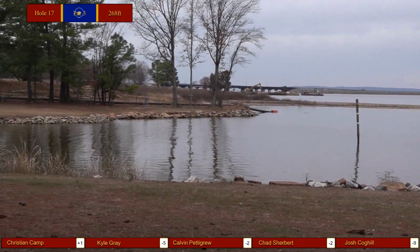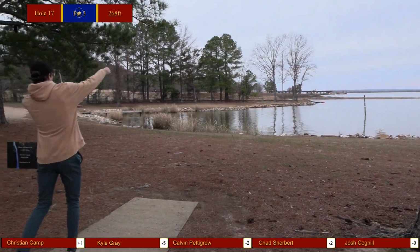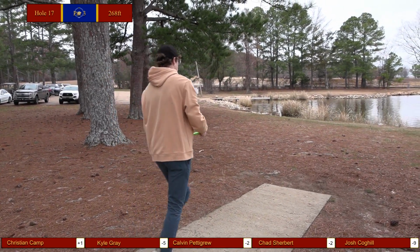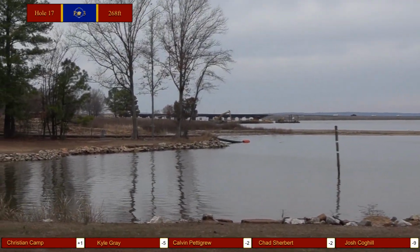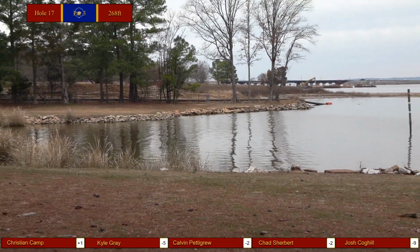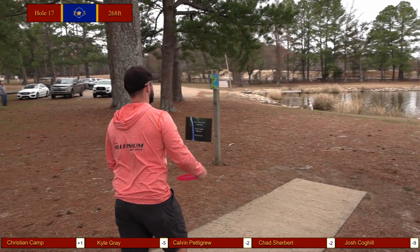Water skip, come on. Christian, unfortunately, leaving that one really short. It did touch inbounds, as they're saying. There is no OB line, so if it touches land, that is counted as inbounds. Calvin trusting this one out super wide, super high. Almost doinking it right into the basket. Kyle in the background saying, I don't know if that would have stayed. That thing had some zip on it.